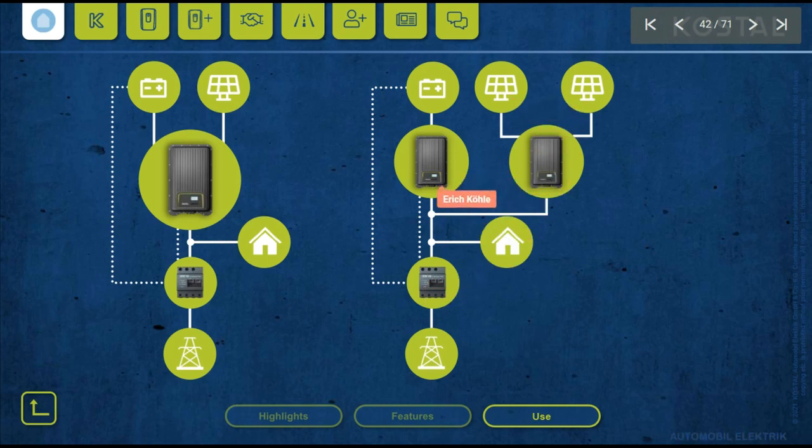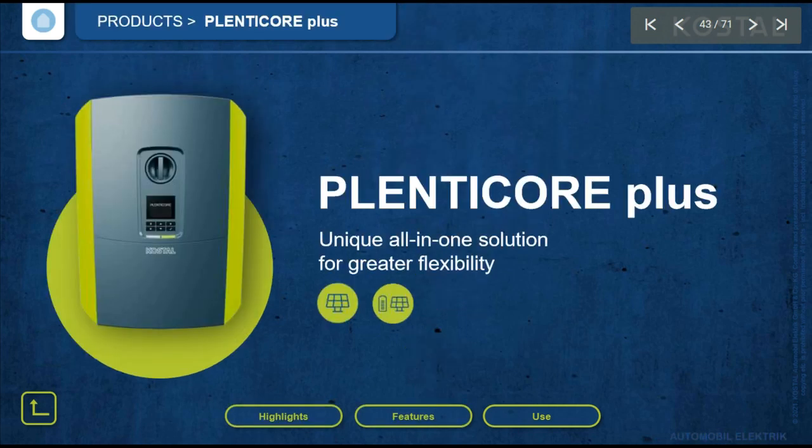Same situation here. Here we have the normal MP+, but now it's a battery inverter. Just the battery is connected to the inverter, and the same as before, the smart meter from Kostal talks to the MP+ and to the battery. That's very important to know. Yeah, we have two communication lines, and the communication lines have to be built. Next point, Blendico Plus. Yes, I think a very successful device from Kostal.